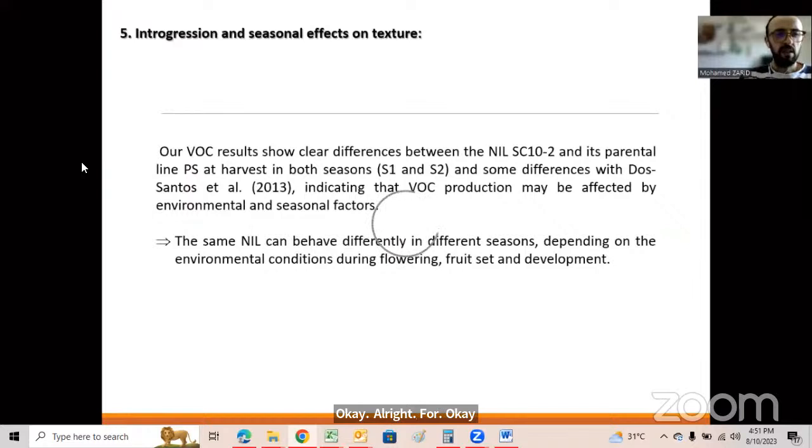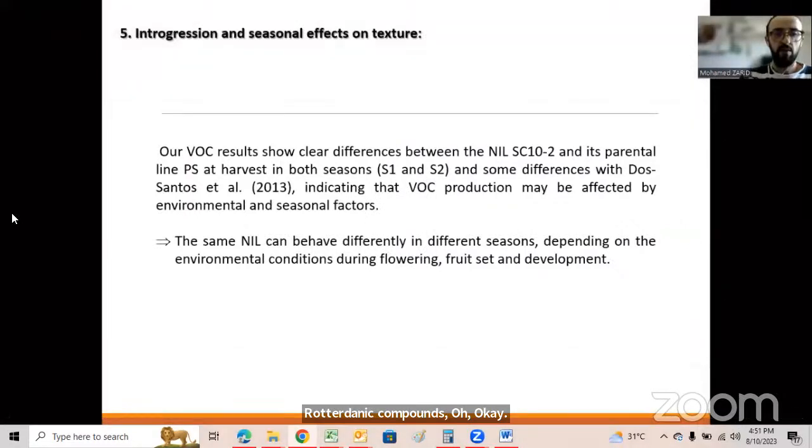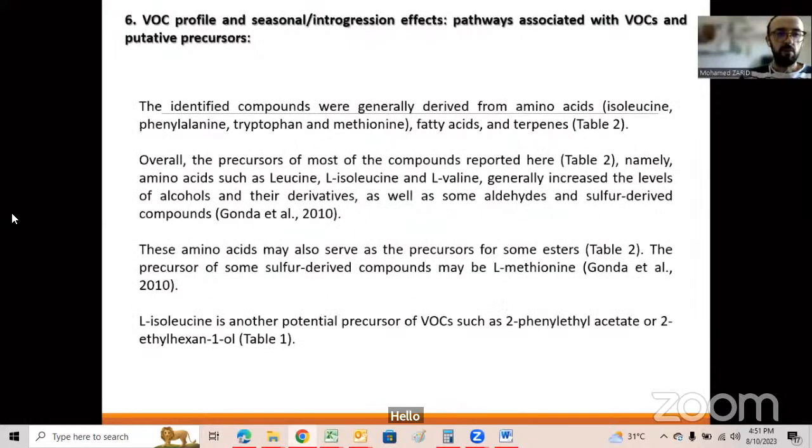Now, rather than compounds directly mainly affected by environmental function, you see here within the design, resulting in different seasons depending on the environmental conditions during growing and development, to identify compounds genuinely derived from amino acids.